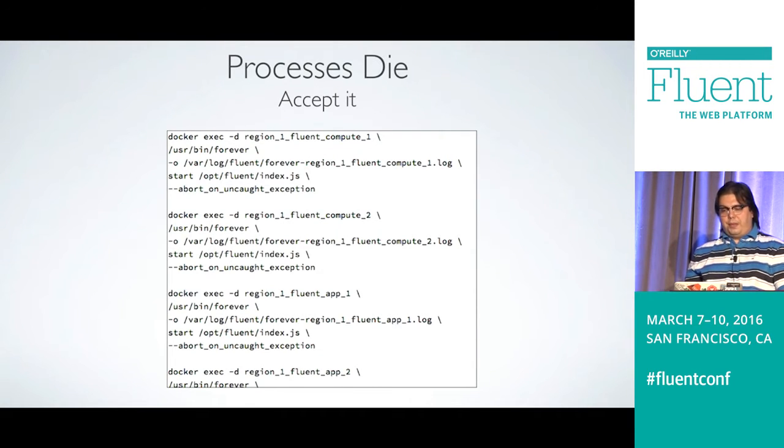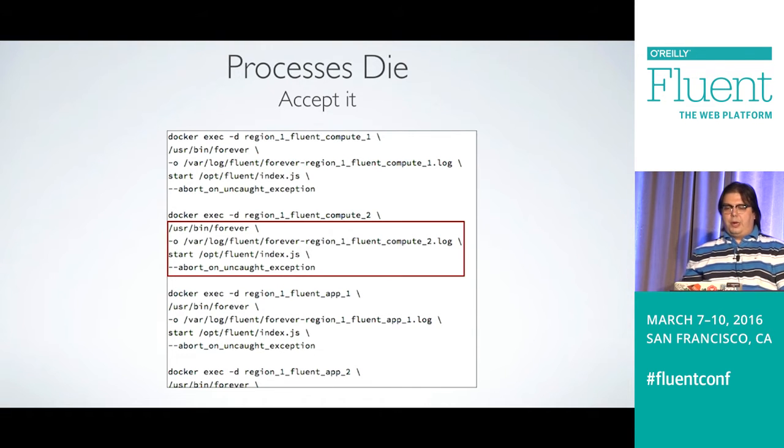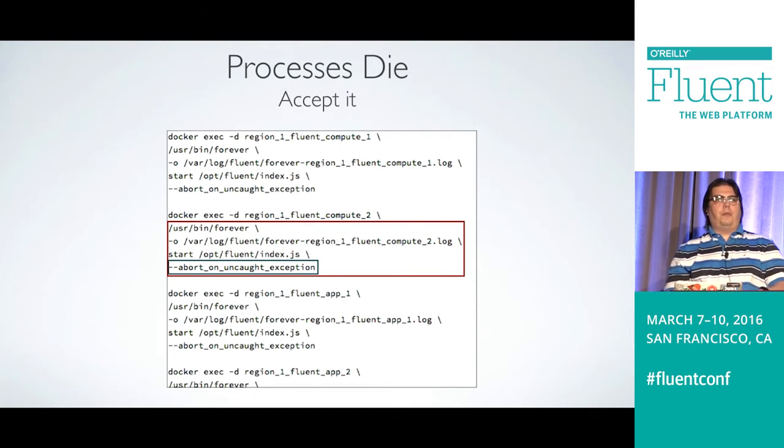You call Forever, and then you pass it a bunch of options, like you can put an output path so that you can put your log files to a certain directory, and then you can configure a log rotation script to rotate your logs so that it doesn't populate your entire disk and you run out of disk space basically. And this --abort-on-uncaught-exception is not a Forever specific argument, it's Node.js specific. When you provide this flag, whenever your Node.js application crashes, it will take a core dump for you.